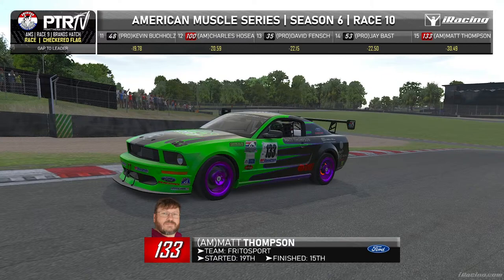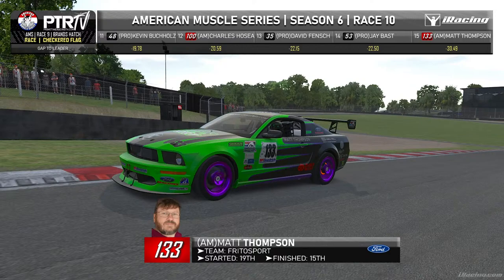What was your kind of approach to this track? What kind of lines were you running, and were you trying to negate the tire wear at all? I mean, what were you doing?